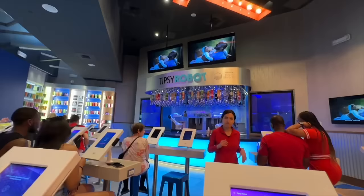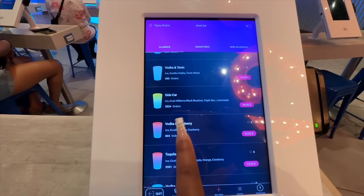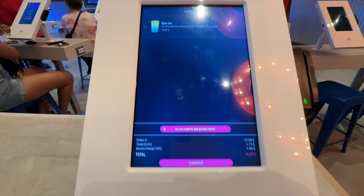We're at Tipsy Robot, you guys, so I'm getting my order. I'm about to do a sidecar, right there, sidecar. Hit it. That's what it is. That's my price, so let me go and check out.